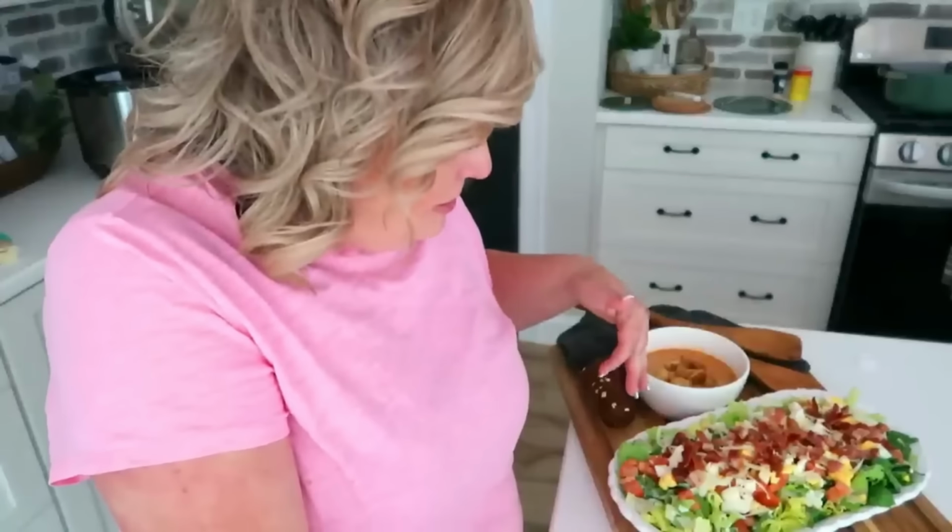Just so you know, this salad is not one single serving. This is probably 3 to 4 servings. But this salad, if you don't dress it and you just put all of the other toppings and leave the dressing off, you can pre-make this in your fridge, usually like 2 to 3 days ahead of time. So this is one of the salads I bring to work all the time.